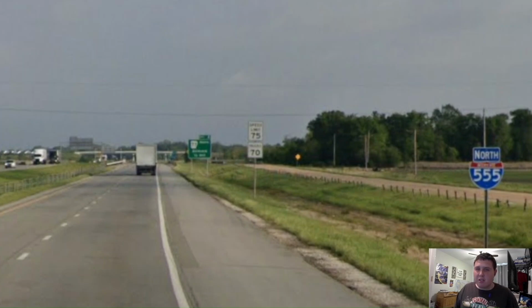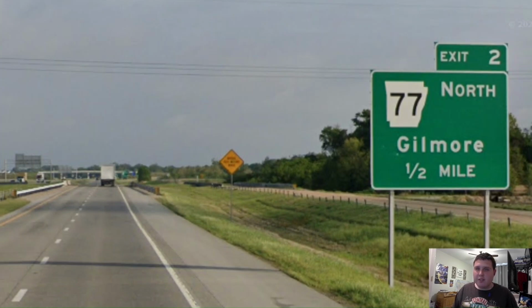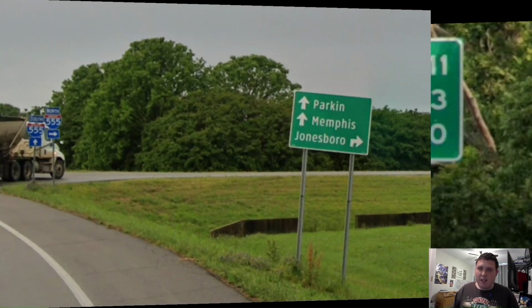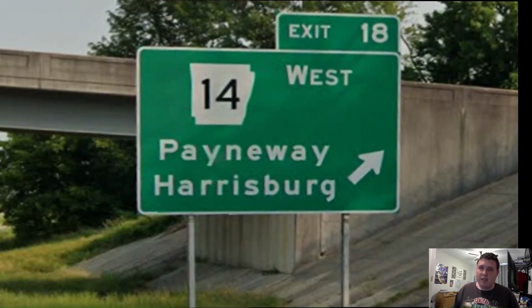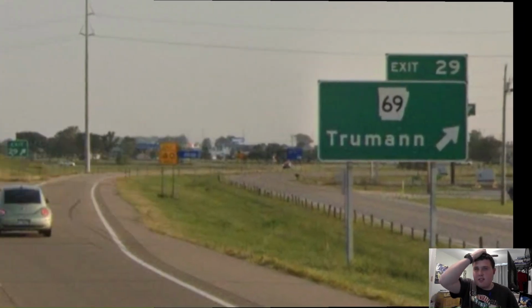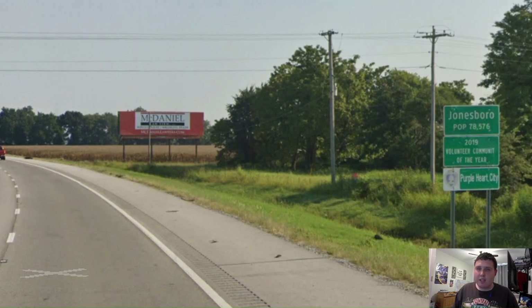And then here's our first reassurance shield on Interstate 555. And our first exit off of 555 is for Arkansas Highway 77 North for Gilmore. And then a little ways up the road, we get our first mileage sign with Marked Tree on the top line at 11 miles away, and Jonesboro on the bottom line at 40. Yay! And at random interchanges, 555 is signed north for Jonesboro. And now we're meeting Arkansas Highway 14 out here in Marked Tree. And we're now meeting Arkansas Highway 69 in Truman. And a little ways up the road, we're now entering into the city of Jonesboro, which has a population of 78,000 people.